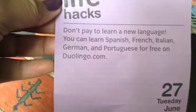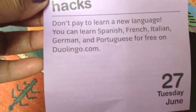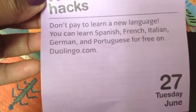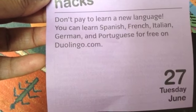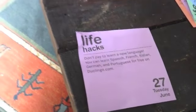I don't know if they don't show it on the menu, but yeah, that's good to know. And then this one, don't pay to learn a new language. You can learn Spanish, French, Italian, German, and Portuguese for free on Duolingo.com. That's a neat one. And this last one, this is the one I'm not so sure about.